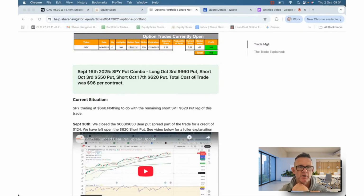This is just a quick update on a trade that we initially started on September the 16th. It was the bear put spread on the SPY and it was financed by a short put at the 620 strike. So on September the 30th, the trade didn't really go as expected. So what we did was we closed down the bear put side of it.